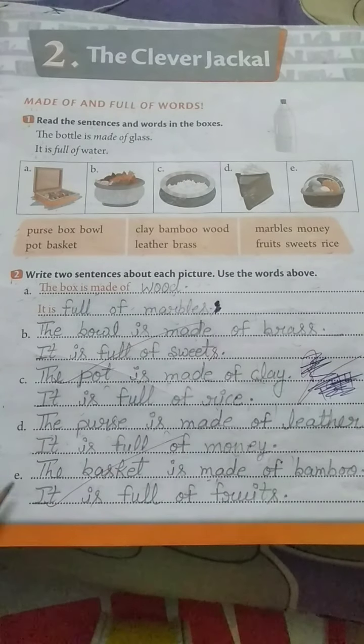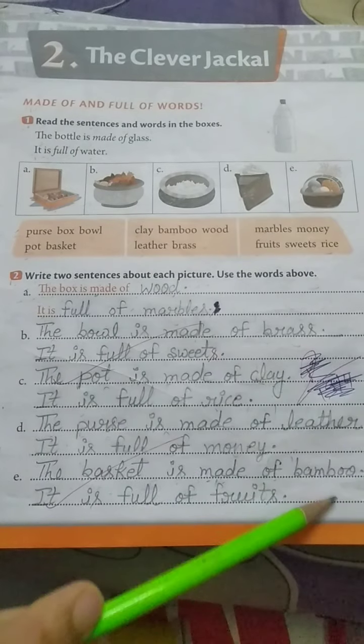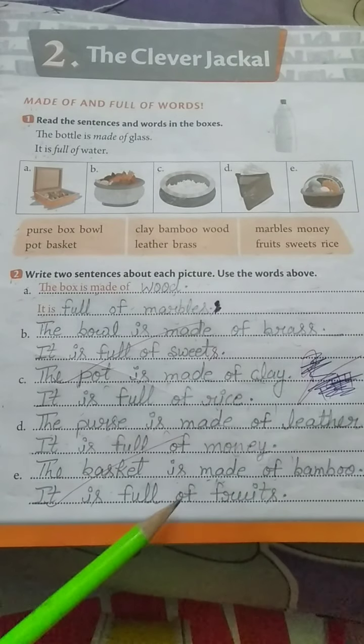And number last, E, the basket is made of bamboo. So, our next sentence is, it is full of fruits.